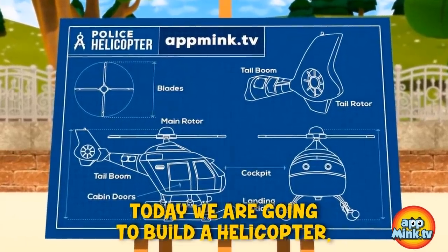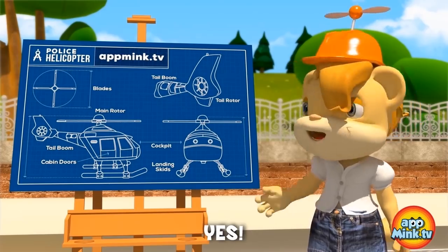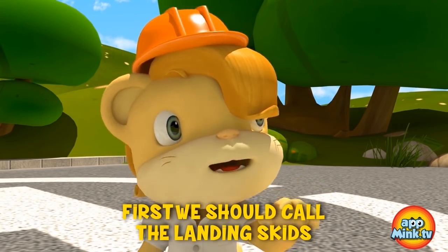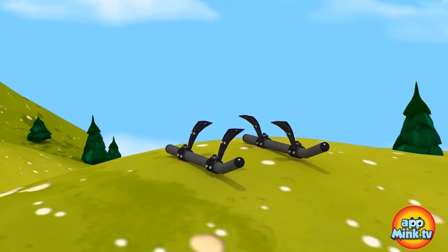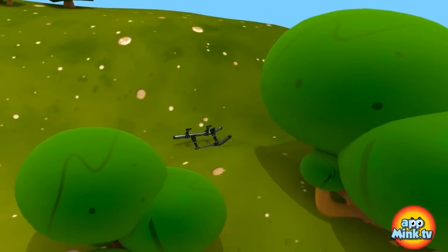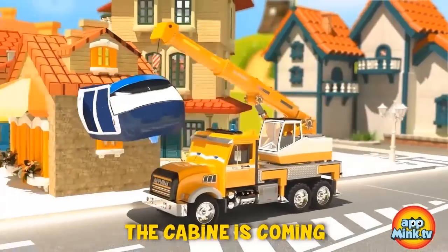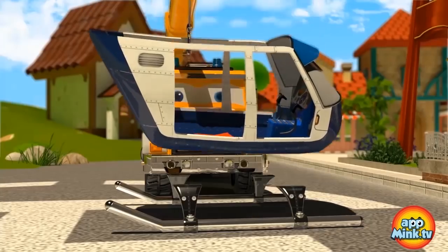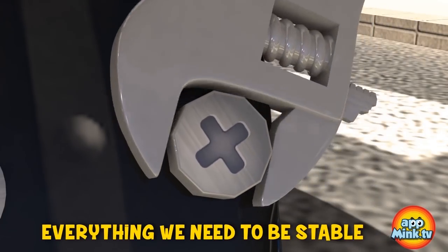Hello, everybody. Today, we are going to build a helicopter. Are you ready? Yes! First, we should call the landing skis. Wow, here they are! The cabin is coming. Right on its place. Everything we need to be stable.